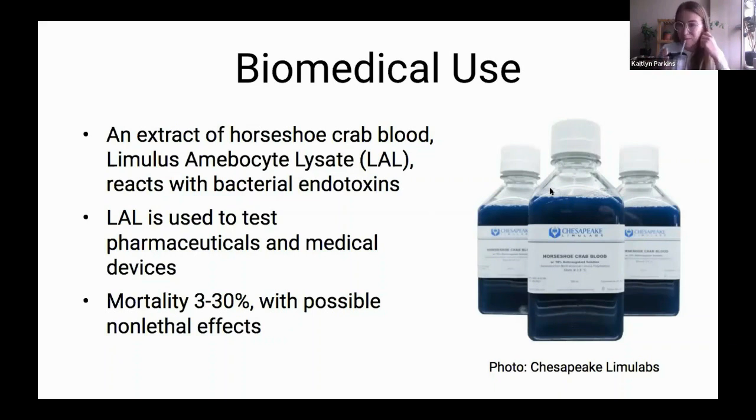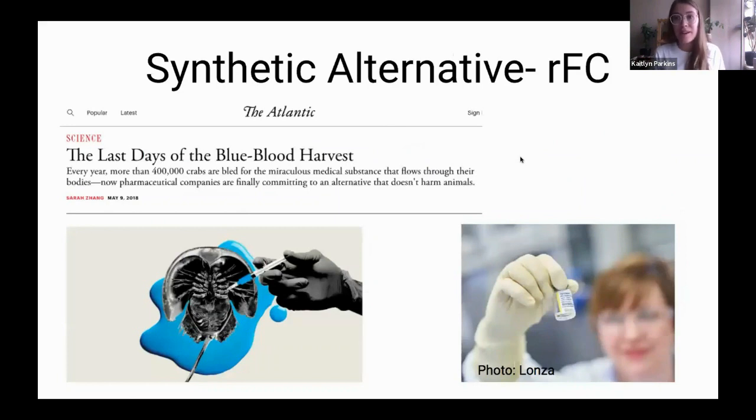So I see some really good questions here already. Somebody said, find another test. Well, actually, for about 20 years, another test has been available. A synthetic alternative called RFC, recombinant factor C, was created in Singapore two decades ago. But it's taking a really long time for biomedical companies to adopt this synthetic alternative. They don't really have the incentive to do so because horseshoe crab blood works really well.